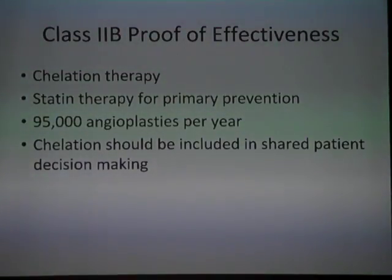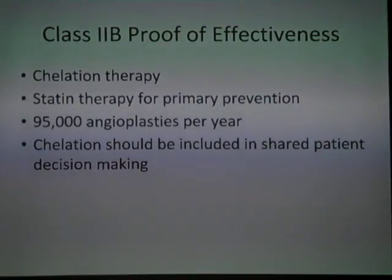The other thing that's happened recently is that the American Heart Association and the American College of Cardiology together form levels of evidence. And just recently, they upgraded the level of evidence on chelation therapy for vascular disease from a class 3, which basically means that there's no proof for it, to a class 2B, which shows that there is significant evidence that it might be effective. So that's big because 95,000 angioplasties were performed last year based on that level of evidence. So we're in the same category anyway of conventional medicine being in class 2, in a much, much better position.